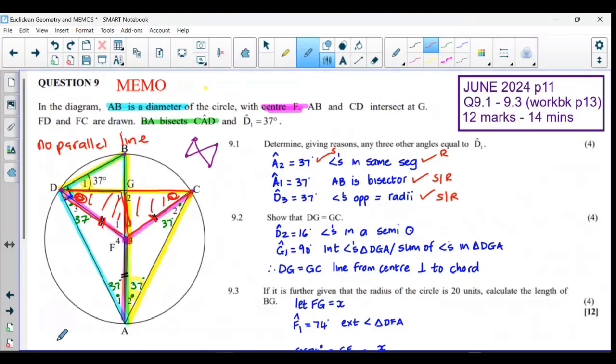Guys, be careful. Be careful. Don't fall into the trap. For congruency, it's either side, side, side, side, angle, angle, side, or RHS. And if you're trying to prove congruency here, you've got a side, you've got a side, and you've got an angle, but the angle is not in the middle. The angle has to be in the middle to be able to prove congruency. So unfortunately, you've got to be very careful in this question.